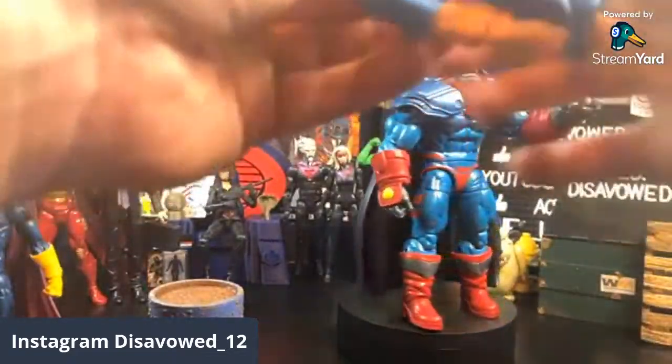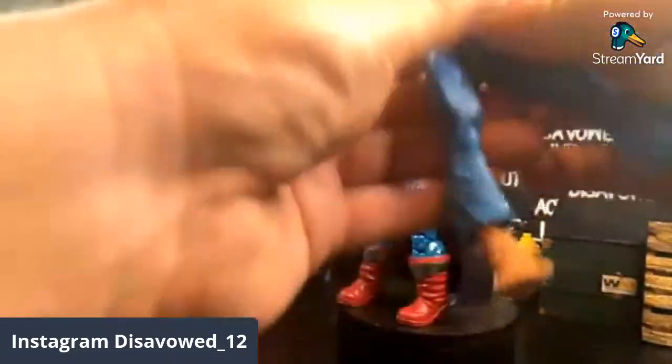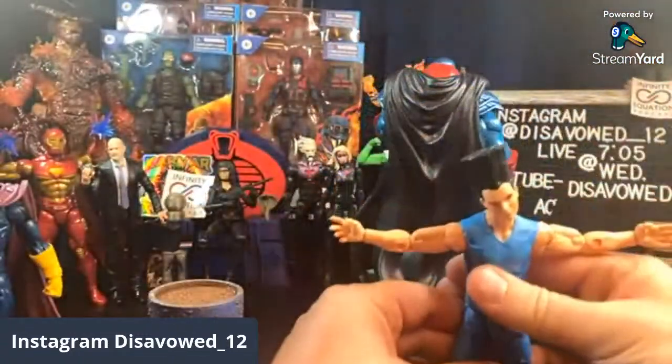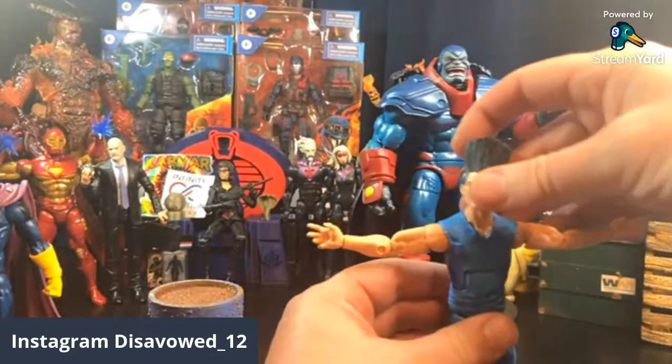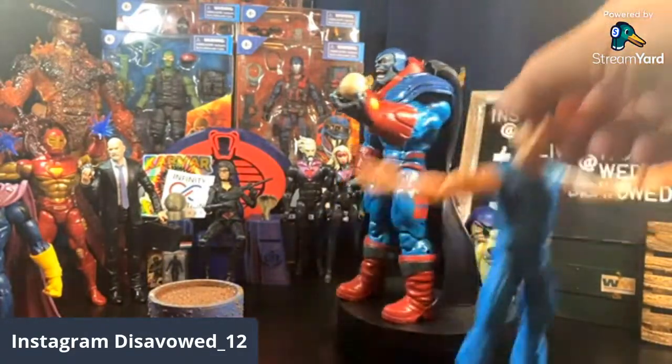So let's just get him upright one more time. That looks like a ballerina with those toes. This moves very well too, everybody. Obviously, everybody always says this about everything. I do really wish that they had butterfly joints, but we wish that every figure had butterfly joints, right?